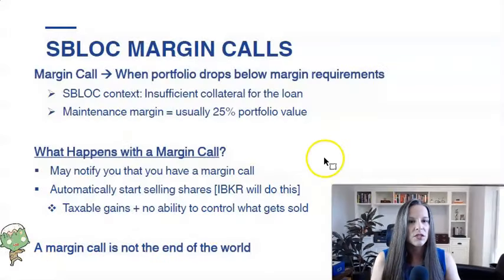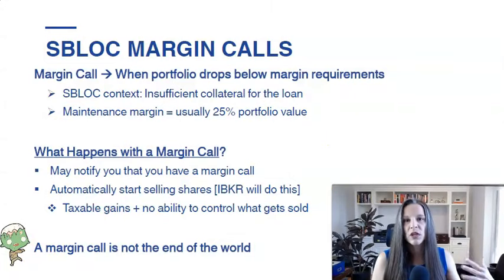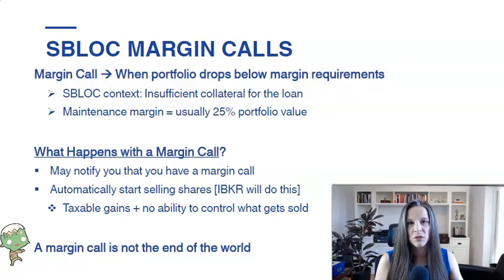So to start with, what is a margin call? A margin call is when your portfolio of stocks or bonds, whatever you're using the SBLOC against, drops below the margin requirements. Each broker, if you're doing this at IBKR or somewhere else, is going to have different margin requirements. So it's important that you check the requirements at your broker before you do an SBLOC, because it can be very different. And you need to understand what those thresholds are and when they might come into play.